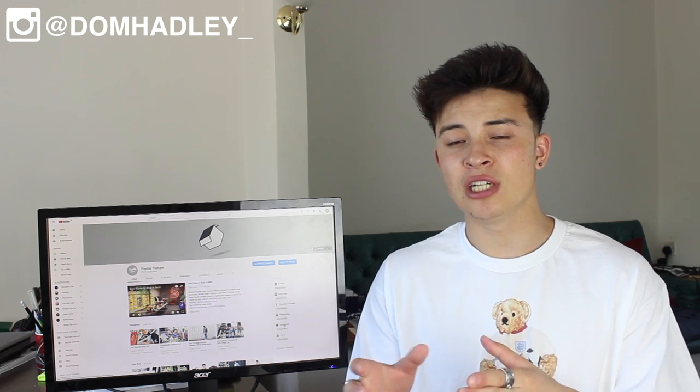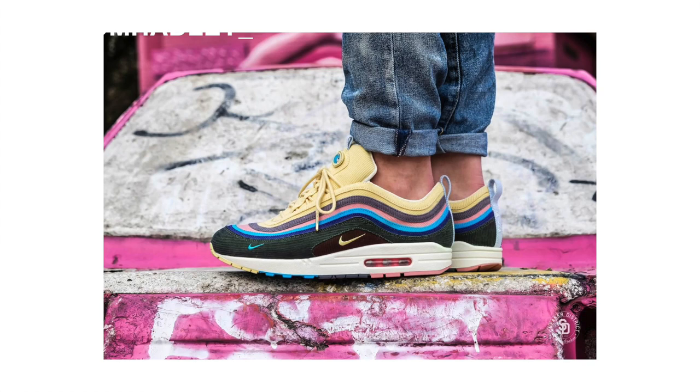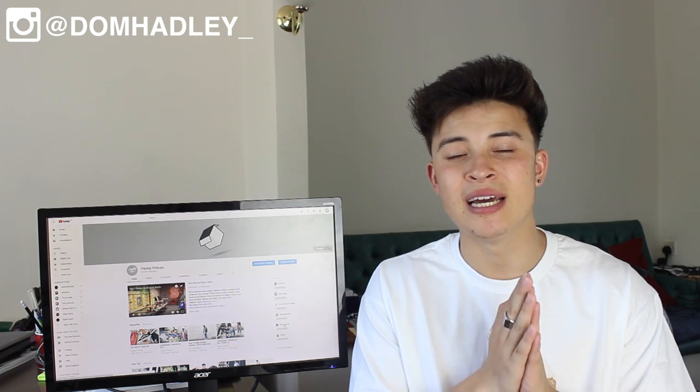Another artist, it is Travis Scott. He brought out obviously the Cactus Jack Jordans as well as the Cactus Jack Air Force Ones. These are both sick shoes. The Air Force Ones are actually crazy. And then the next person, probably the most popular shoe of 2018, it is Sean Wotherspoon, the owner of Round 2. He basically created the Air Max 97s with the corduroy. These have been smashing it all over social media, and these shoes are honestly beautiful.